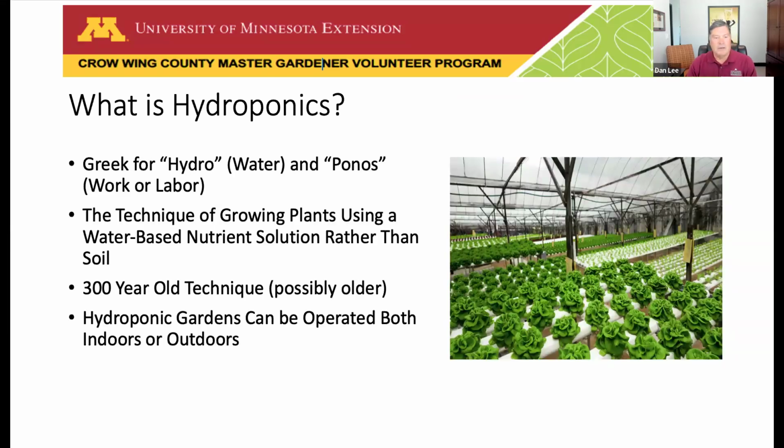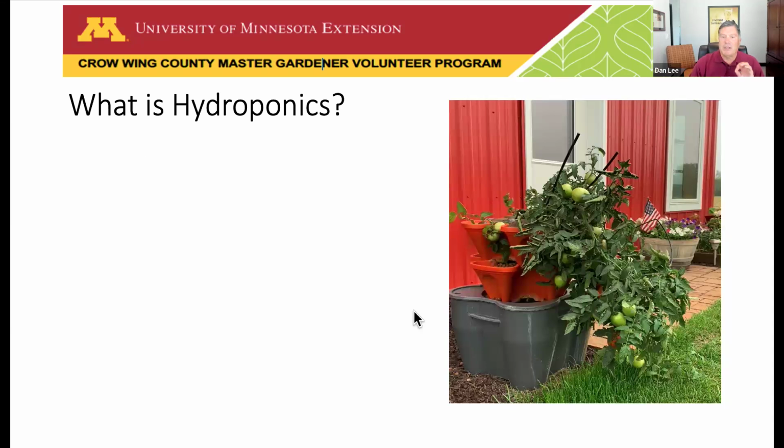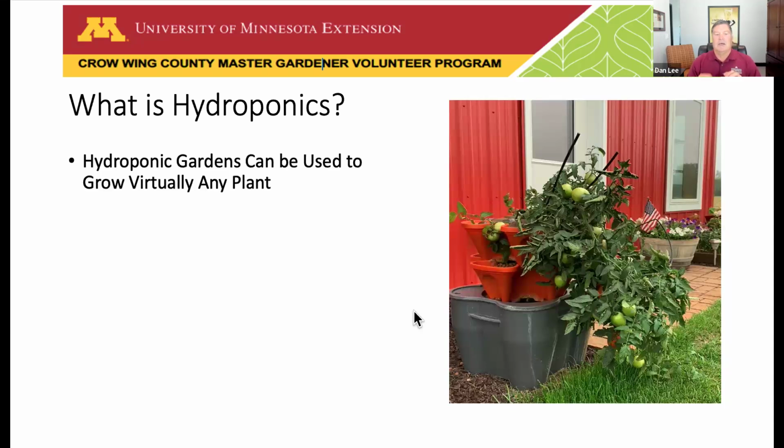Let me go back here. They can be operated both indoors as well as outdoors, which makes them unique. Hydroponic gardens can be used to grow virtually any plant. And the picture to the right is actually one of my hydroponic gardens a few years ago.